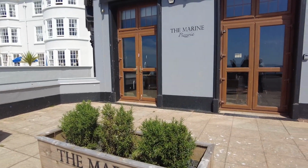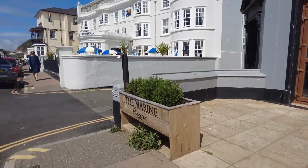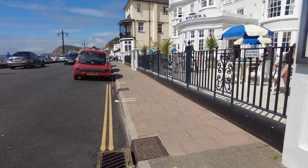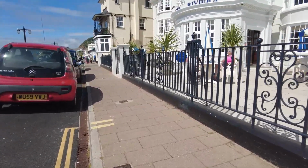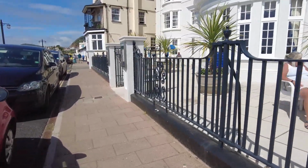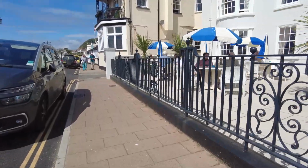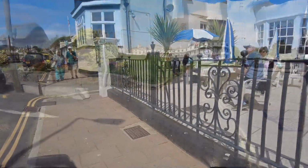So if anybody's looking for a new business, this is the place to come. Absolutely. Certainly got a good position. Certainly lots of hotels here, and it looks to me as though they're all doing pretty well. The hotel industry has not had an easy time of it since we all got locked down. But again, they've done a lovely job with the frontage, repainted it, and they've got lovely tables and chairs, parasols.